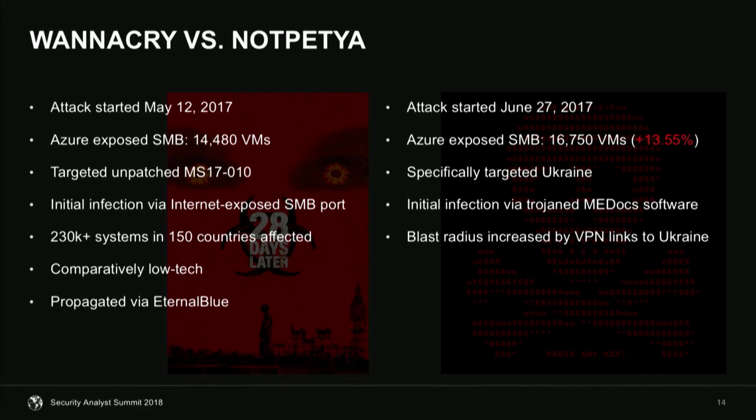The reason that I feel this probably escaped the Ukraine is from point-to-point VPN links, right? There's a fairly low probability that this tax software is used much outside of the Ukraine, but the damage definitely escaped the country. It wasn't just them.